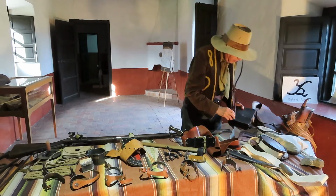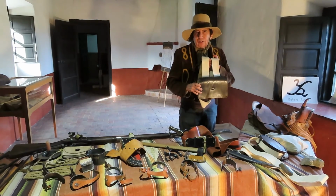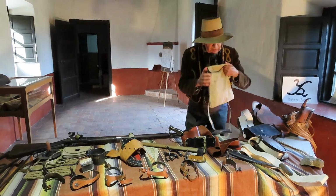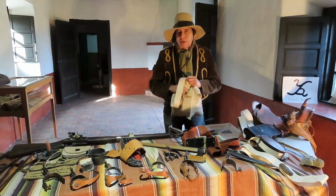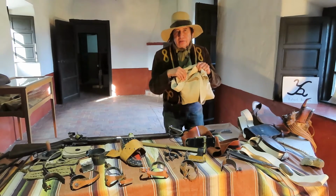This is something else they would carry if you were a soldier. This is called a cartridge box. This is what they carried their cartridges in. And this is one other item that the military would use. This is called a haversack, and this is what the soldiers would carry their personal items in, maybe a spoon, a plate, fork, paperwork, money if they had any. They would carry them in a little haversack like this.